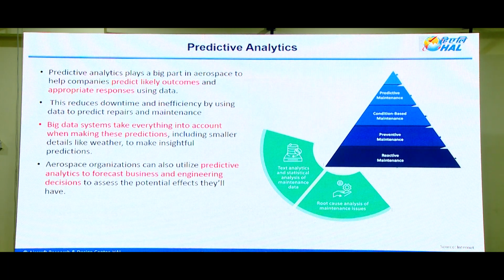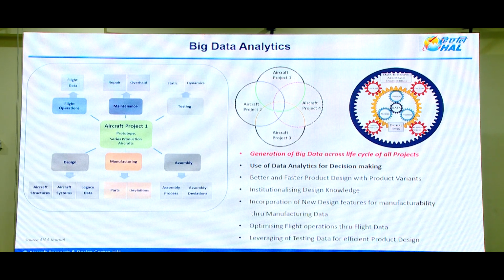Yeah. Next. This is just to give you an idea of an aircraft project, to tell you how data is generated. Let us take one aircraft project. It has design, manufacturing, assembly, flight operations, maintenance, and testing. Testing is physical testing on the ground. The testing data is very important for design, because of what your assumptions were and when the part failed, because you test it up to failure. So that is an important thing for design.